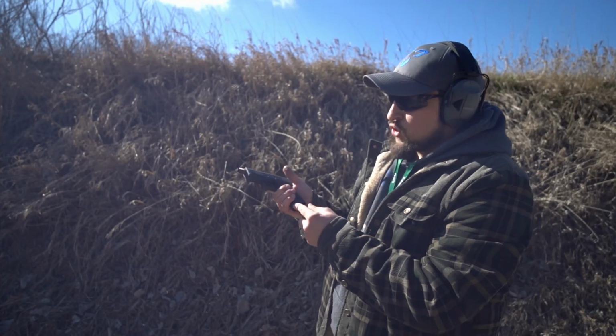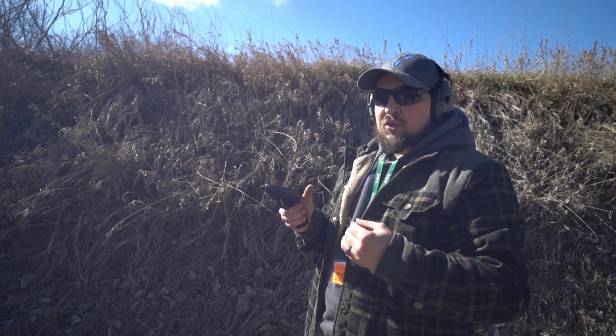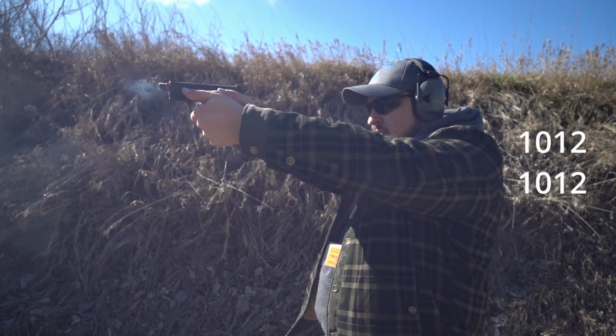All right, so now we've got our true precision barrel in our P365, which gives us a lot longer barrel length. We've been seeing about 50 feet per second more through this, so I'm gonna expect to see about 1,000 feet per second through this setup right here. Let's go ahead and find out.